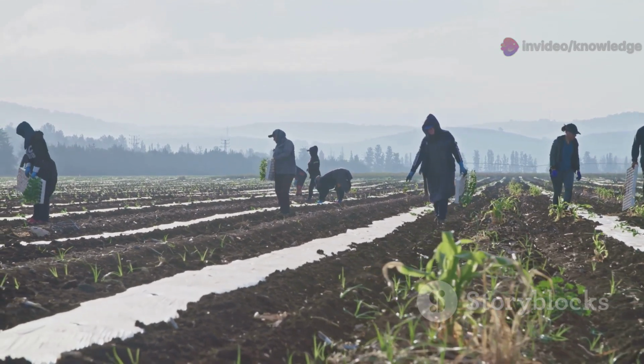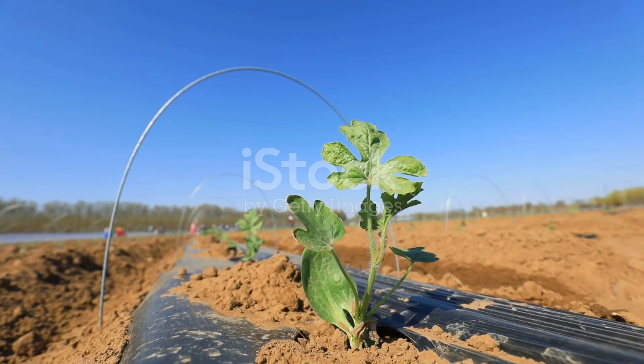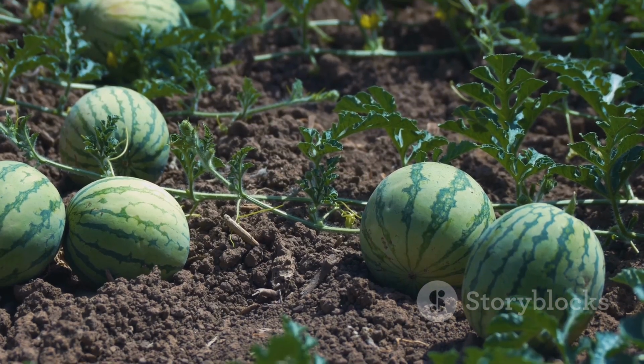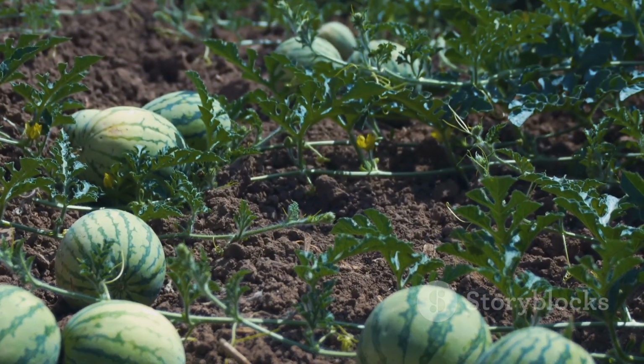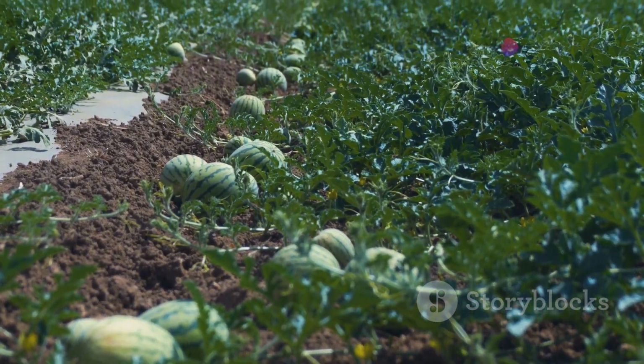It begins with selecting the right seeds, which are planted in well-prepared soil. As the plants grow, they require regular watering, weeding, and protection from pests. Farmers often work from dawn to dusk, tending to their crops with care and expertise. It's a story about the earth, the elements, and the unwavering commitment of farmers who work tirelessly to bring this refreshing treat to our tables.